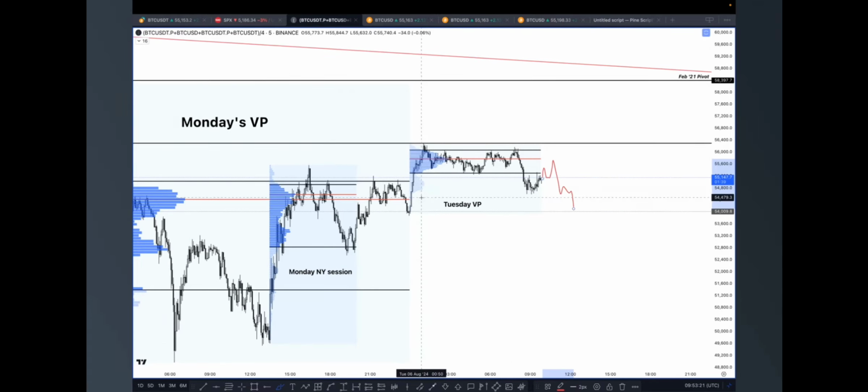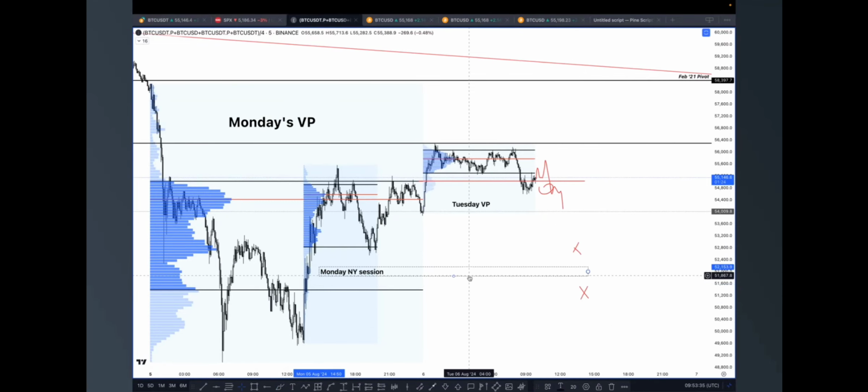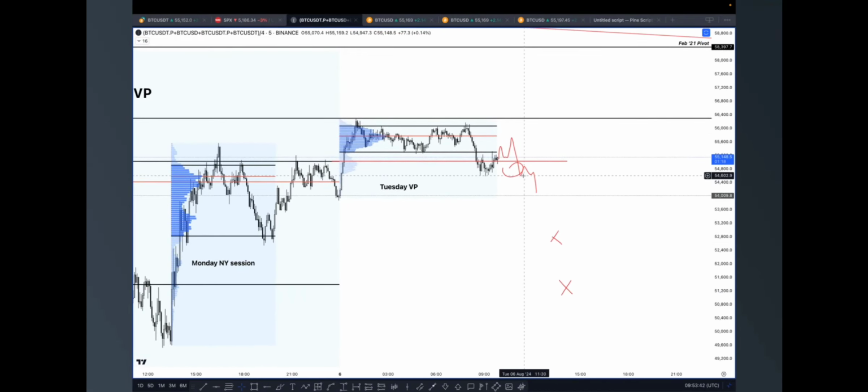And if it does that and we fall back into the value area from Monday, that's when you can see us moving to maybe the session lows, which is around 52.7, 52.8, or down to 51.3. Those are the areas I'm watching. But right now, each time the market tries to sell off, there does seem to be some decent support stepping in underneath it.